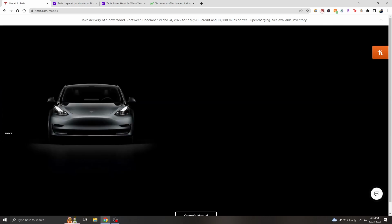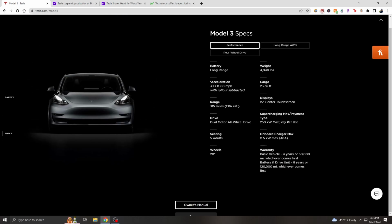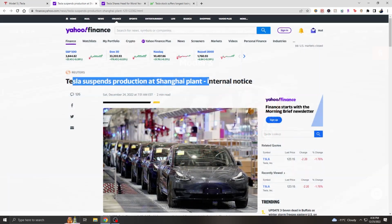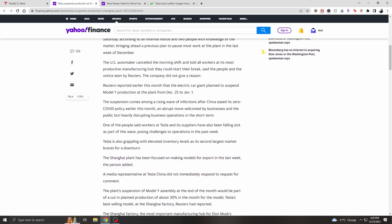Additionally, there are several factors that we need to consider when analyzing the potential performance of Tesla stock in the first quarter of the new year. These include higher inventory levels, price cuts and production slowdown in China, which suggests that Tesla might miss reduced Wall Street estimates for the fourth quarter.